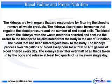The kidneys process over 18 gallons of blood every hour for a total of 432 gallons of blood filtered every day. The kidneys also filter over half of all fluids taken in by the body and release at least 2 quarts of urine every single day.